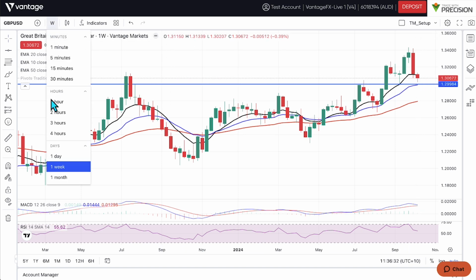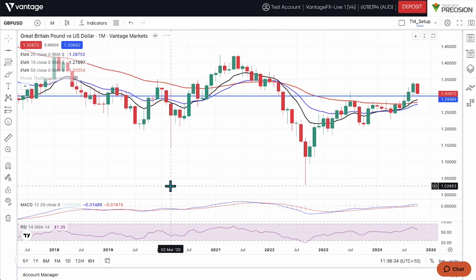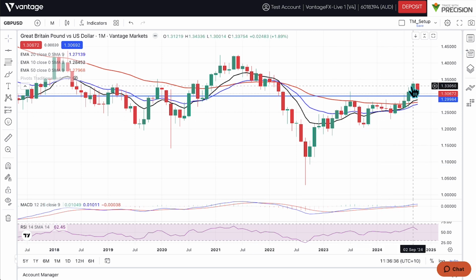And if we take a quick look at the monthly chart, we can see that the monthly is also in an uptrend and simply pulling back into its averages. So for confirmation of this bounce off that 1.3 level, I'll be looking into a lower time frame to see that buyers are returning into the market and looking for a continuation of this higher time frame move.